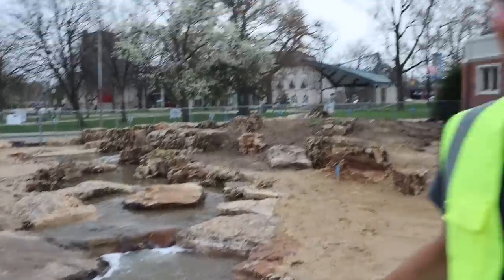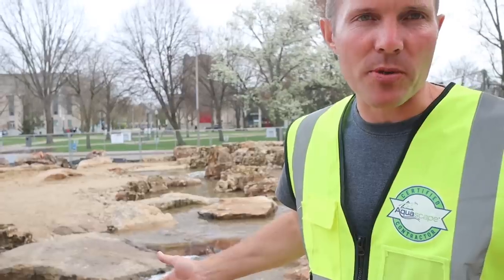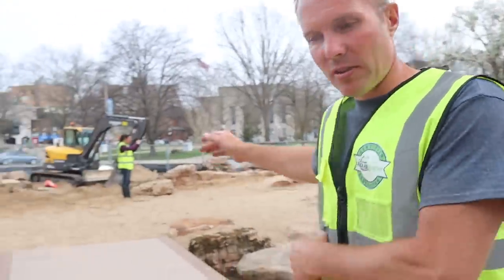Awesome. One of the great things about this playground is that it's unique in and of itself, right? Yep. But it's also ADA accessible, which is why we have such a large bridge. Honestly, we wouldn't have done such a large bridge otherwise. So this pathway, even for people that can't get into the water feature, puts them right in the water feature.